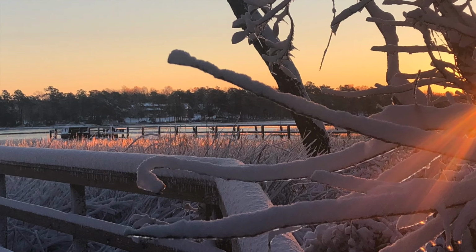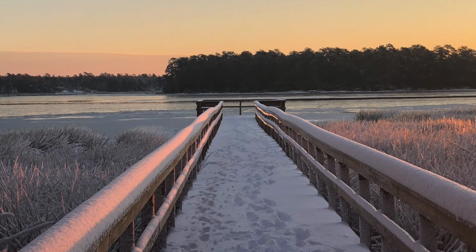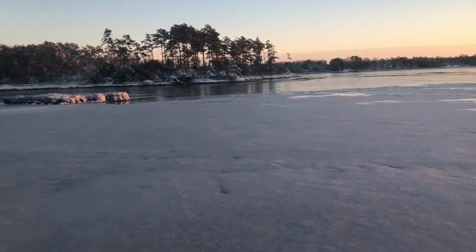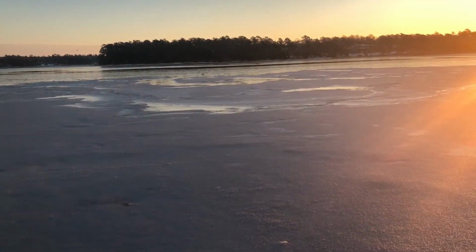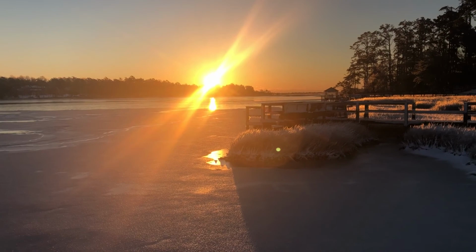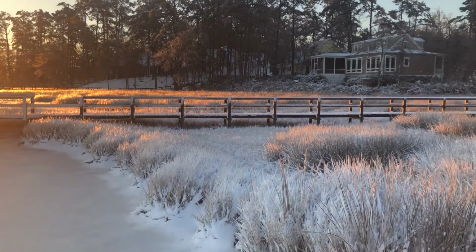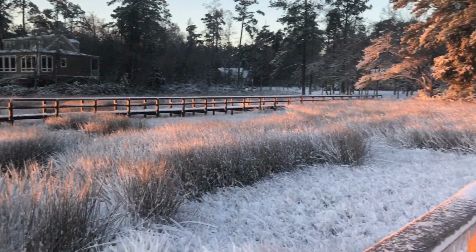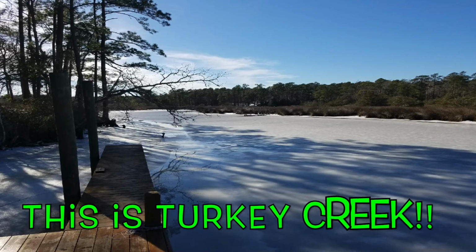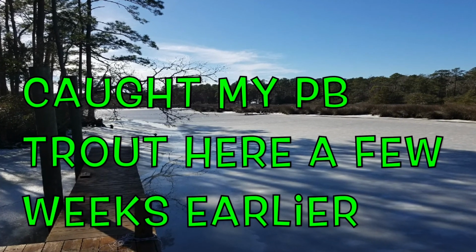It was pretty incredible. But out here on this dock, which is from our neighborhood and goes out into Virginia Creek, the shallow water's frozen over. One of my favorite places to fish, and you can see by what you're looking at right here, we had ice in that creek. That was pretty incredible to me. So that's going to change some conditions wherever you fish here.